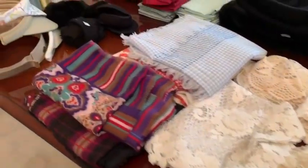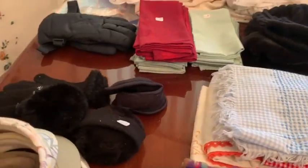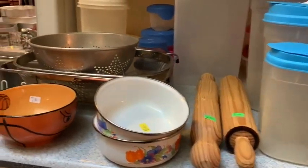And I haven't been picking up any linens again just yet. Nothing here jumped out at me. Let me know if you see anything. All right, kitchenware. Let's see, what do I find?